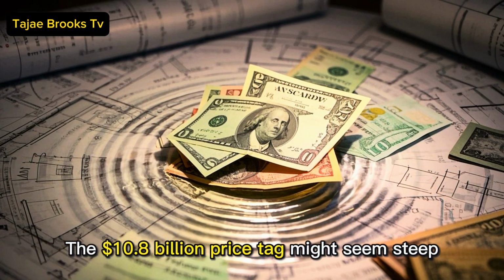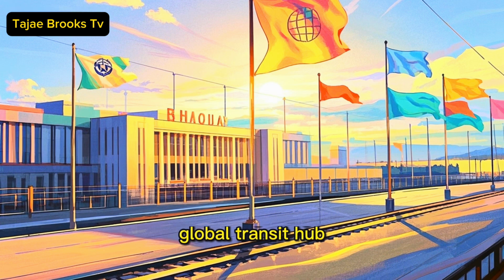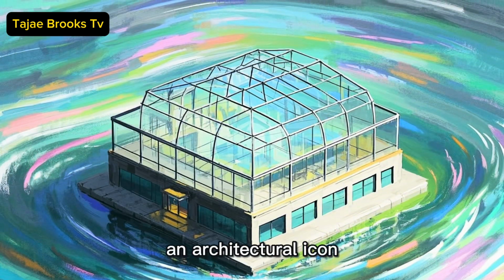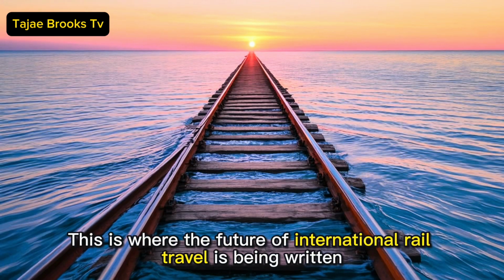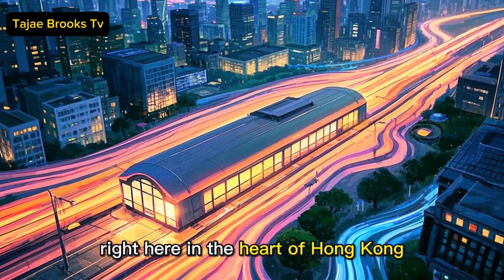The $10.8 billion price tag might seem steep, but when you consider that this isn't just a station, it's a statement of Hong Kong's position as a global transit hub, an architectural icon, and a testament to modern engineering, you start to understand its true value. This is where the future of international rail travel is being written, right here in the heart of Hong Kong.